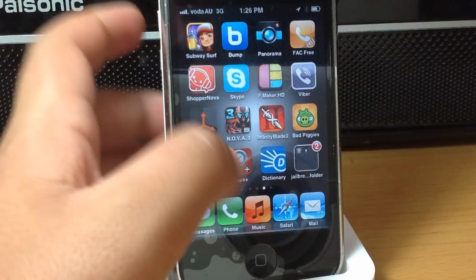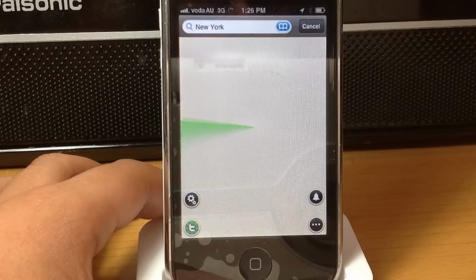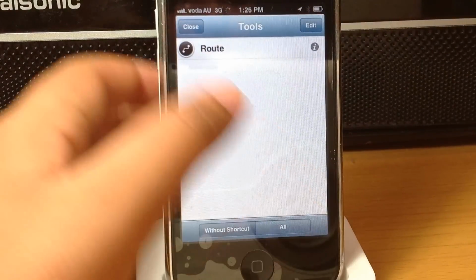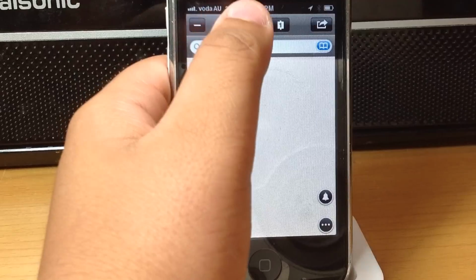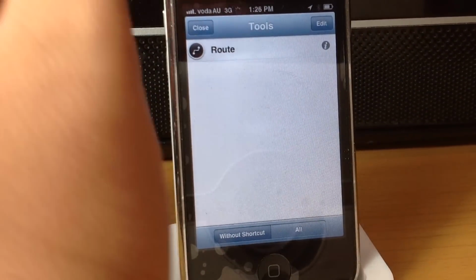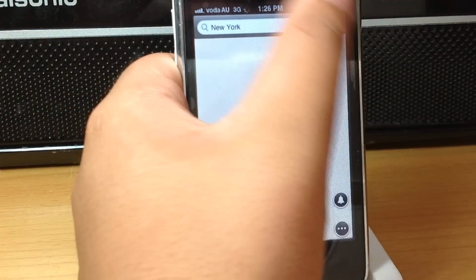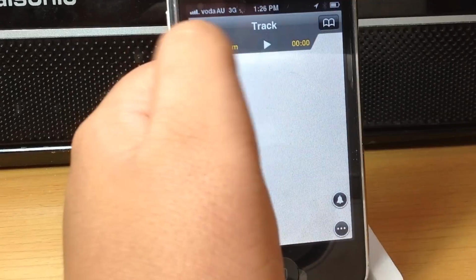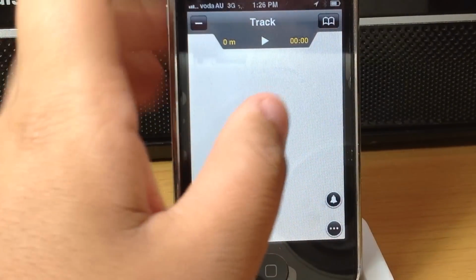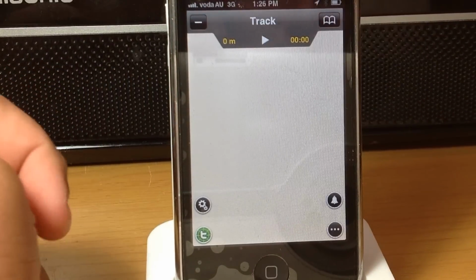So yeah, it's Maps Plus. It also allows you to search what your friends or whoever's nearby is tweeting. It also allows you to... So I think it's like step-by-step direction. Turn-by-turn direction is like the thing, but I don't know, better, I think. So, yeah, I don't really know how to use this. So, yeah, and you can also record your directions. You can record where you're going. So, yeah, that's Maps Plus.